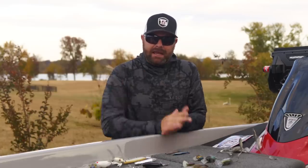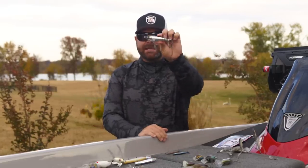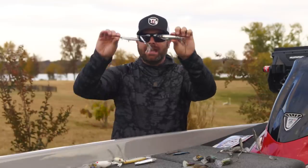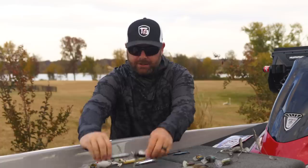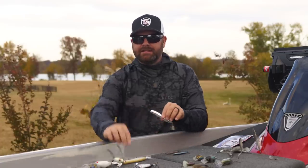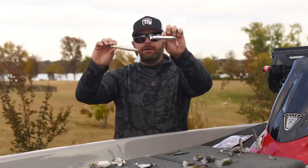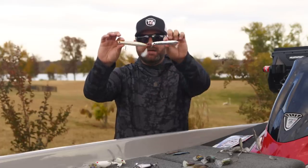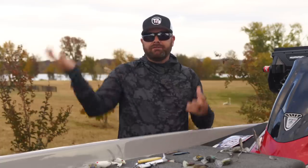So if I'm throwing topwater in open water, I'm typically throwing some kind of bait that I can move fast. Like I said, either the Whopper Plopper or the Hellraiser, and then some kind of walking bait if I need to, either the Shower Blows or the Gunfish, something that I can work out there in open water if they are blowing up.